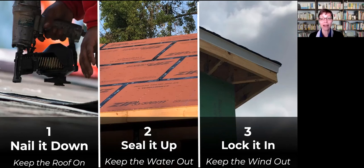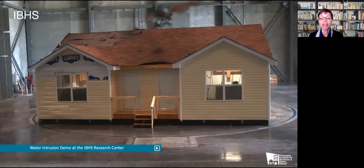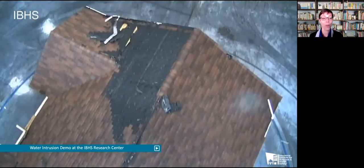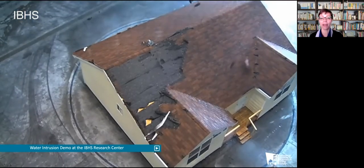So next we're going to have a video of a demonstration that was done in the lab at IBHS at the testing facility. This is a 1,300 square foot duplex. It was built exactly the same on both sides. And you can see the wind is just blowing the covering off. Okay, so the shingles are coming off.